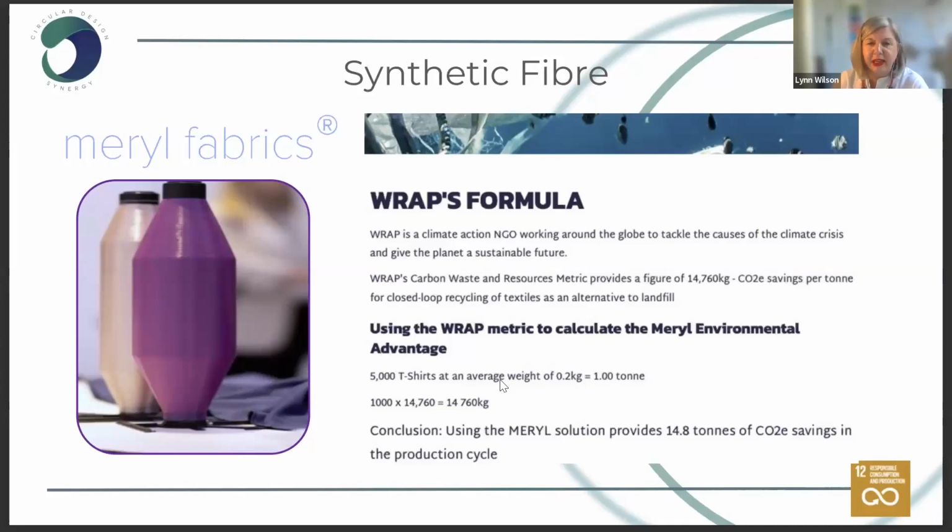So against that, they estimate that by using the RAP metric to calculate the Merrill environmental advantage, just for example, 5,000 t-shirts at an average weight of 0.2 kilos reduces a ton of carbon. With the eco dyes, Merrill's eco dye requires no water and a lower temperature than usual dyeing methods, as it is added before spinning as a dry substance. In turn, less energy is required and fewer emissions are created. Merrill highlights a water saving of 5,000 million litres for 500 tonnes of Merrill fabric compared to cotton. They also require no solvents or silicone, and dyeing as a polymer allows greater fastness.